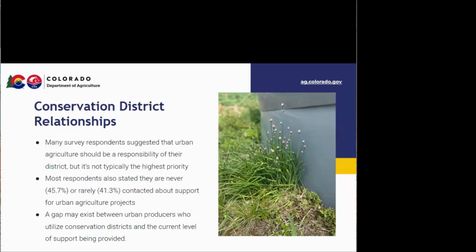Everyone's priorities are different, and it totally makes sense. But most respondents also stated that they are never or rarely contacted about urban ag projects, which to me suggests that there might be a gap there, especially just because many districts have programs that offer technical assistance and support for farmers, and urban farmers within your district might benefit from these programs as well.